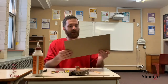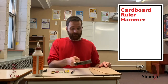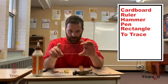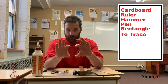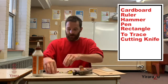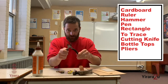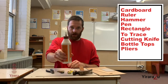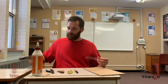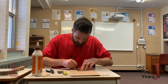We're going to need a piece of thick cardboard about this size, a ruler, a hammer, a pen, something to draw around. So what I've got here is the back part of my phone. So it needs to be about the same size as a phone to draw around. A cutting knife. You need 4 metal bottle tops. Okay, a pair of pliers. And some glue.